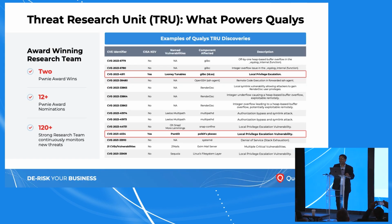Threat Research Unit has been at Qualys ever since Qualys started. So for 25 years, this is a team of 120 security researchers that have powered all our solutions, all our products, including the newer products like the Total AI product that we launched yesterday. So this team basically does first-hand research, all security research. Most of them are white hat researchers. Some of them also go in the deep web, dark web, to find the relevant information that is required.